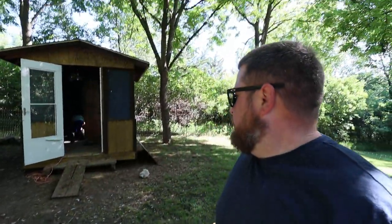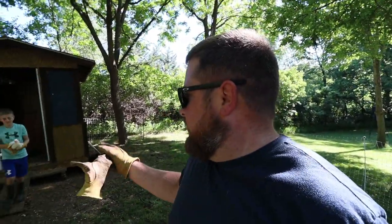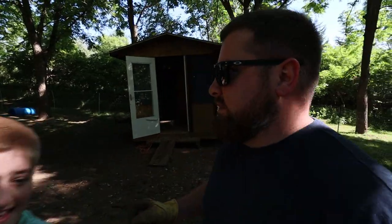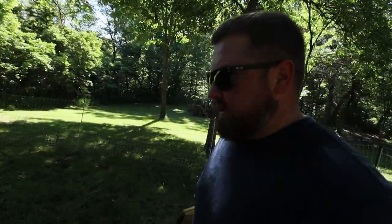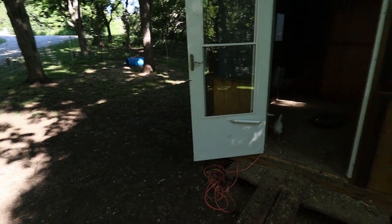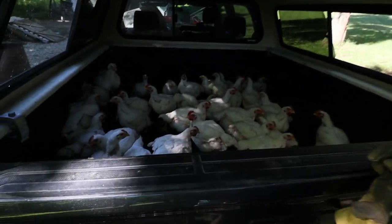So, we got 38 chickens. Oh, 39 chickens. Plus, we're keeping one little guy because he's way too small to process. That's this guy right here. He's gonna be part of the flock, so this is what 39 chickens look like.